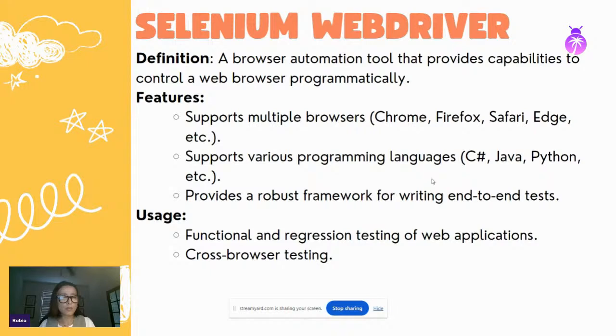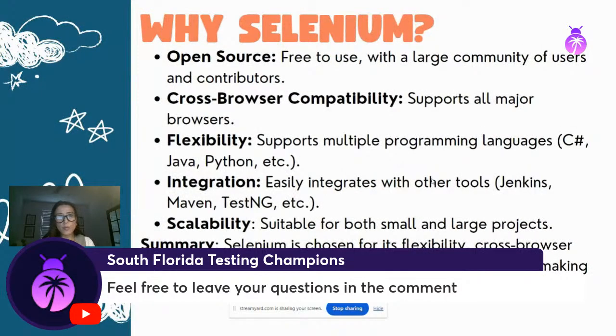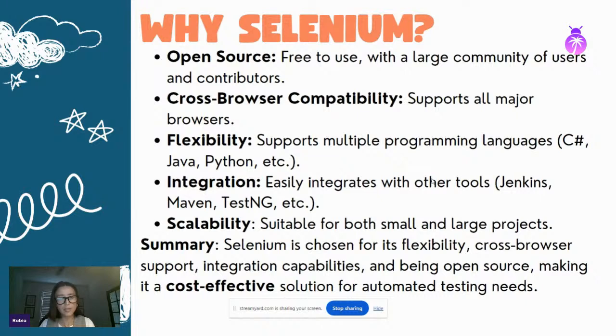But Selenium is still one of the most widely used testing tools because it supports multiple browsers, it supports various programming languages, and it provides a robust framework for end-to-end testing. And it is open source, it's free to use, and it has a large community of users who contribute. It has cross-browser compatibility, it's flexible, and it can easily integrate with CI/CD tools like Jenkins, build tools like Maven, and testing tools like TestNG, NUnit, JUnit. And it is suitable for both small and large projects.